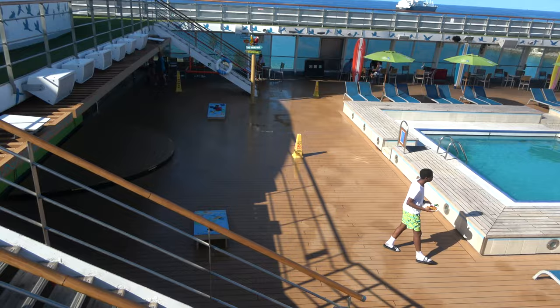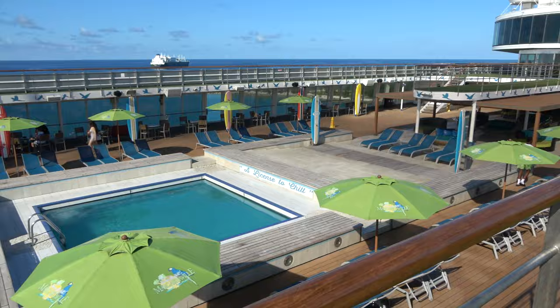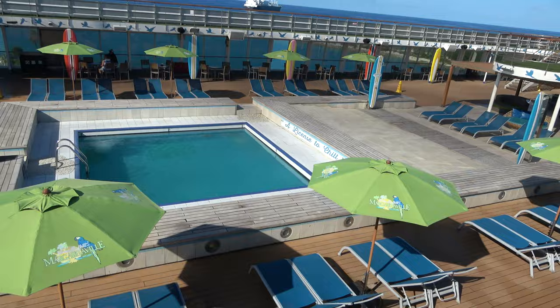If you go one deck above, it is kind of like the jogging track, which is all in this AstroTurf. I think the best seats by the pool are underneath this weird runway thing. Yeah, those are comfortable. Look at those couches. And you're in the shade. Yes. And there is the pool. Alrighty, let's go check out the rest of the ship.